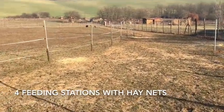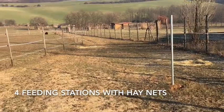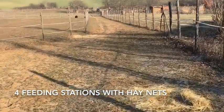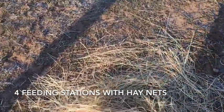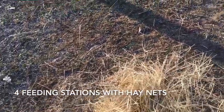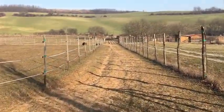I have these poles here, but at the moment I didn't put hay on the poles in hay nets, but rather on the floor, because now it's nice and dry and frozen, so we can nicely feed out on the ground. And we are lucky they are eating up every single little piece of it. Now we are walking further down to the valley.